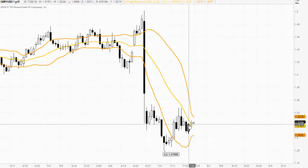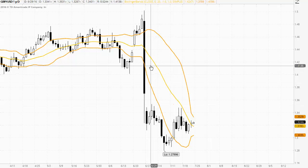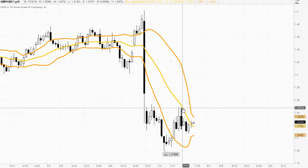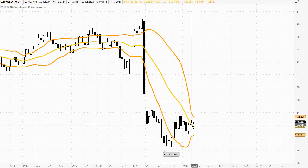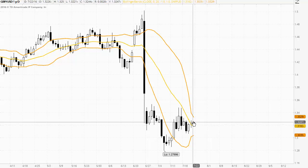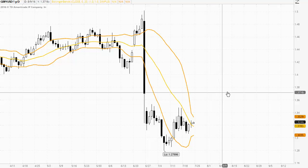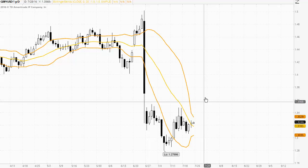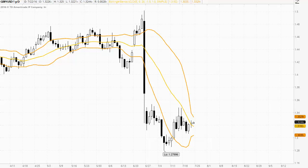Importantly, support is coming in at the middle of the bands, and very often this is how we see the markets transition when we have downtrending outside of the bands, moving back to within the bands to find resistance at the bands, then the middle of the bands holding as support, then testing the edges of the bands as support and resistance, and then eventually breaking out. And normally with this type of transition it does tend to be to the upside, but let's not preempt the market, we'll just wait for evidence.